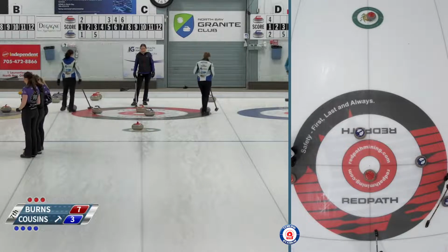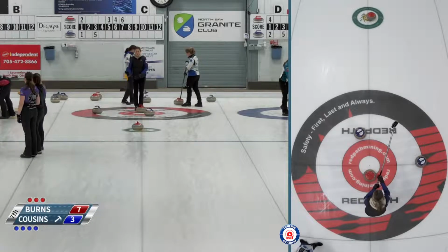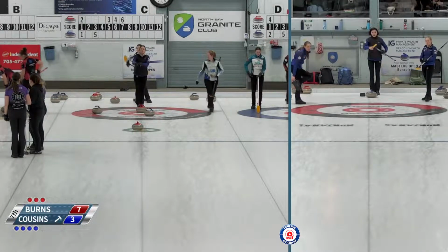Just played the straight peel all the way. Could have been on that. If she catches a little thinner, she will make at least contact with that stone at the top of the 8-foot, and that would take away the jam risk.